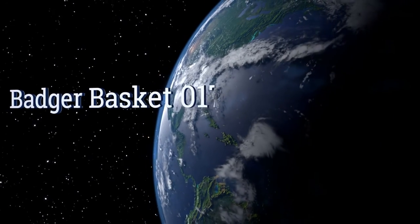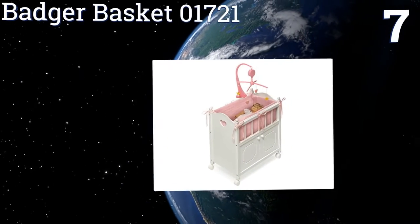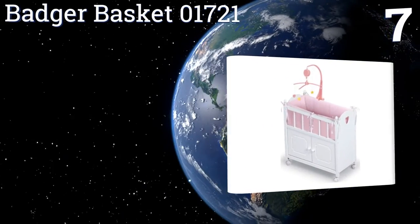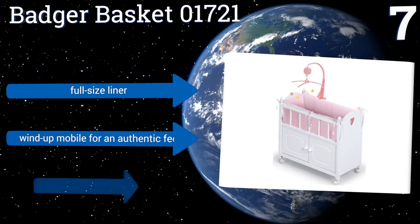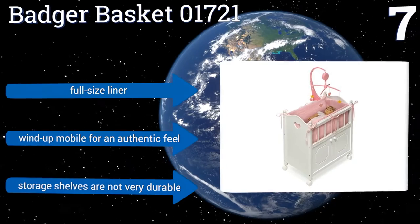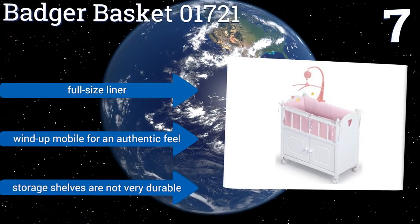At number 7, the Badger Basket 01721 sits on 4 casters that move smoothly and won't damage your floors, allowing your child to act like a real mommy who takes her baby everywhere with her. Its mobile is removable, so you can attach it to other cribs too. It includes a full-size liner and a wind-up mobile for an authentic feel, but the storage shelves are not very durable.